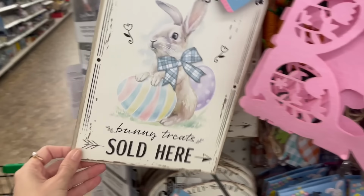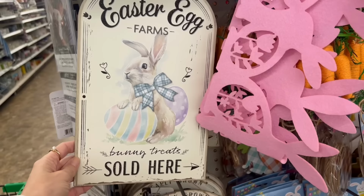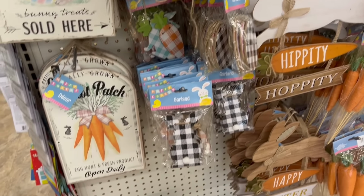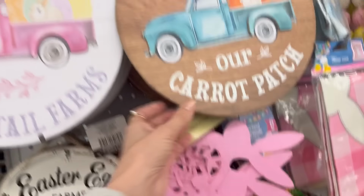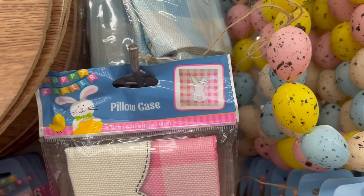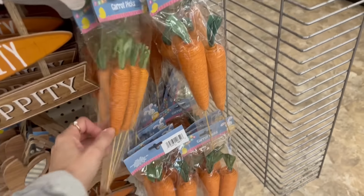Okay, this sign is actually amazing for $1.25. What? Ooh, what's that? A table runner? So cute. I already have this one. This one's just 10 out of 10. Look at these two. So cute. Then we've got pillow covers. The pink and blue. Some of these eggs are ruined. Wait, wait, wait.